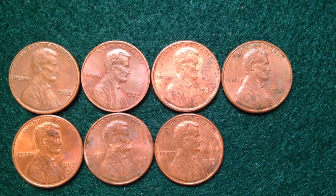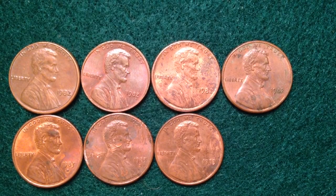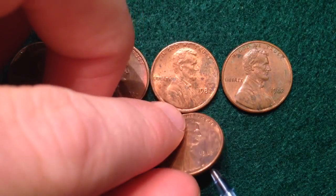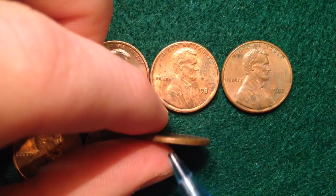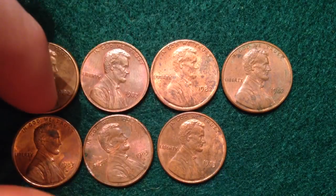So in 1982, they switched over to a coin that was only 2.5% copper and 97.5% zinc. So in 1982, midway through 1982 and then 1983 going on, all of your coins are going to be 97.5% zinc, 2.5% copper. What that translates to in reality is a coin that has an almost entirely zinc core with a little bit of copper coating on the outside.